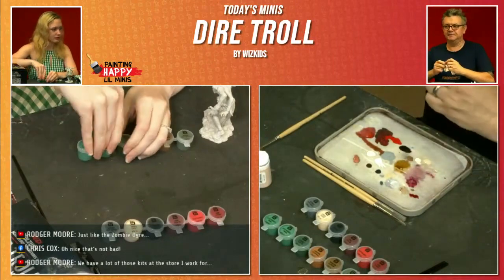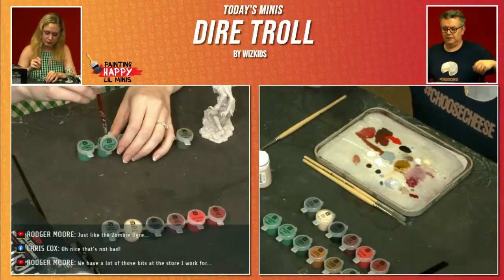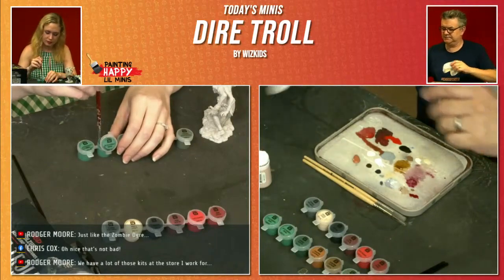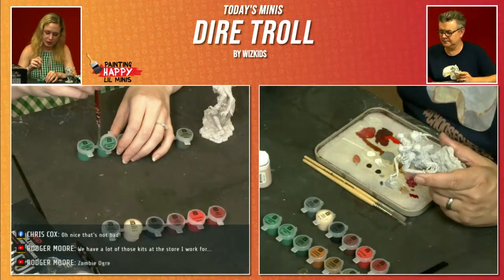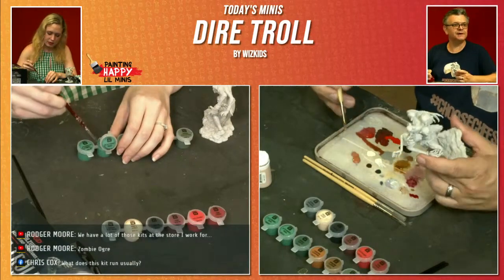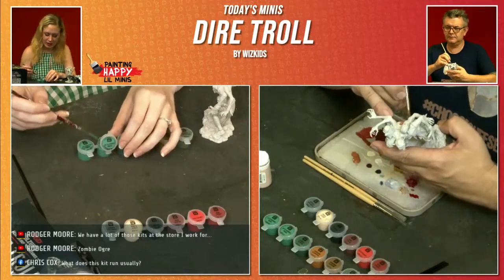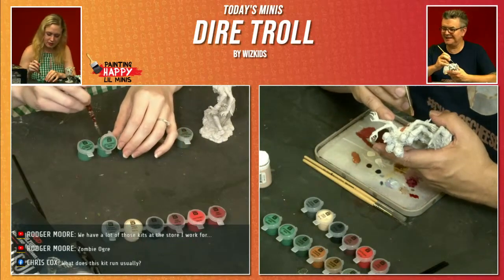And I must apologize. I was painting some skeletons today for my Soulblight Grave Lords army. Fair enough. Lots of paint already on my palette. I realize I don't have a palette, but that's okay. I'm making do. Okay.